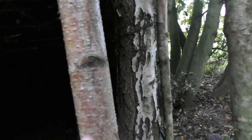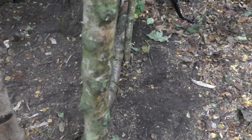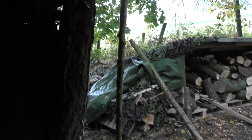This is the main post that I had to keep my porch up. I've just put another one here, but what I've done is I've tied it loosely just to keep it there, so I can slide things in, and when it gets halfway up I'll tie it off tight. This one here is tied off nice and tightly. I'll just pan back of it and then you can see it. So that's basically it there, coming down next to the tree.